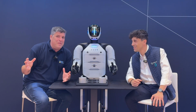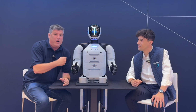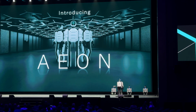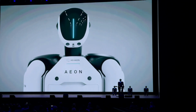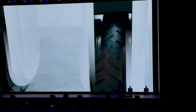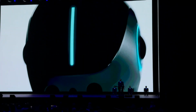Hi, I'm Peter Haddock and I'm here at Hexagon Live with the big news that I found a new humanoid friend, along with Emanuele, who is also my newfound friend. Emanuele, we have AEON right here, launched at Hexagon Live. Big surprise to everybody at the show. And he's already been doing some tasks for us to show us how far advanced this system is.